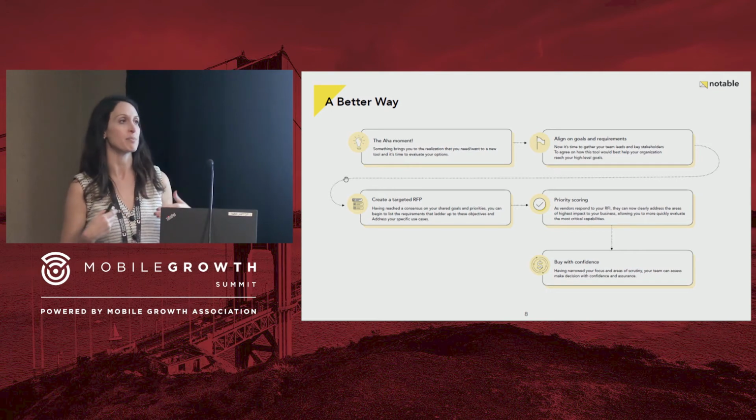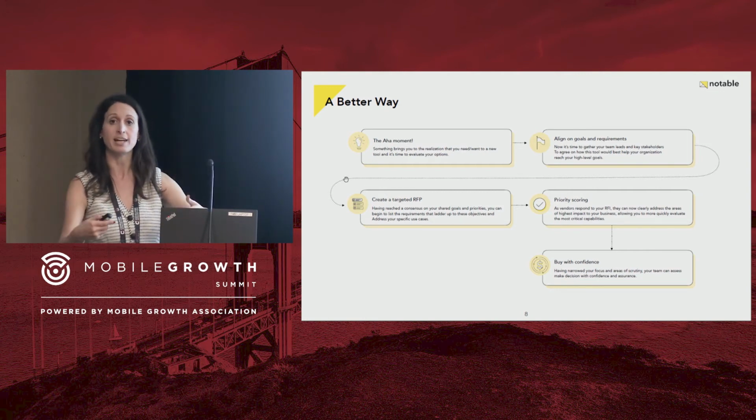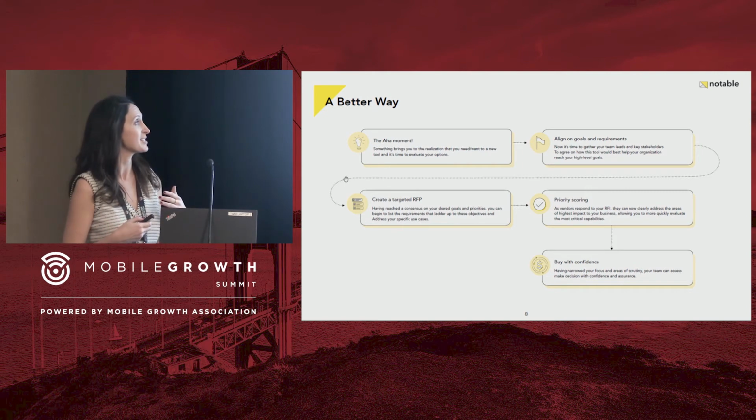Maybe going back to the table based on what the different vendors that you're speaking with say. Maybe you then narrow it down to two, and then again, you identify those key differences between them, and then you can buy with confidence.